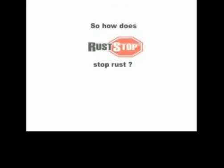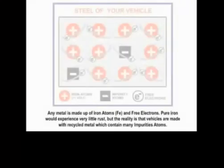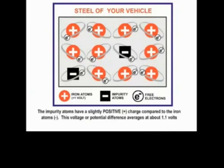So, how does Ruststop stop rust? Firstly, we need to understand how rust forms. Any metal is made up of iron atoms and free electrons. Pure iron would experience very little rust, but the reality is that vehicles are made with recycled metal, which contains many impurity atoms. The impurity atoms have a slightly positive charge compared to the iron atoms. This voltage or potential difference averages at about 1.1 volts.